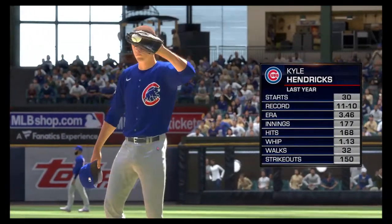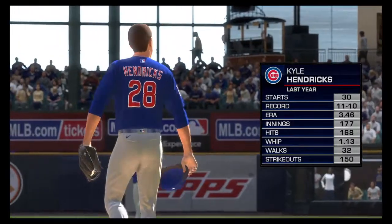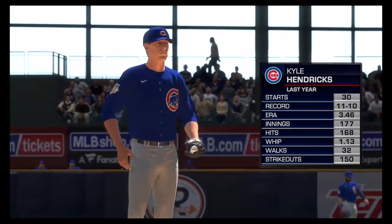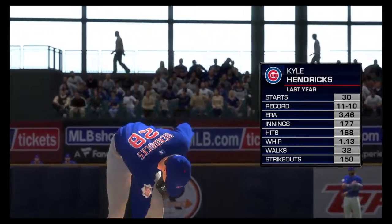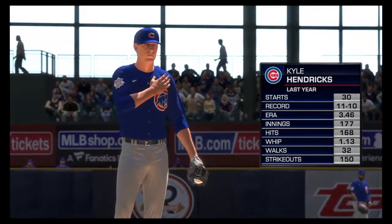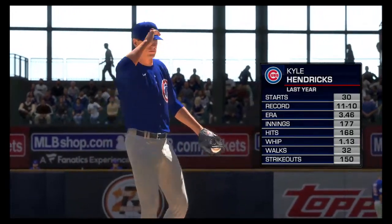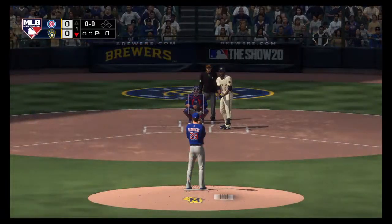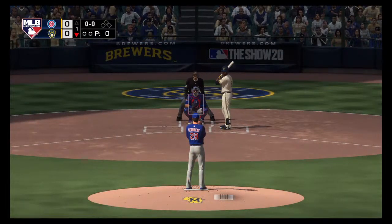Kyle Hendricks is on the mound for the season opener on the road in this one. Dan Plesac, what do you got? Hey, we're looking at a guy that knows how to pitch. Last year, his ERA was just under 3.5 for the season. And I would imagine going into the offseason, he's looking to better that. And hopefully he gets off to a good start. And we'll see if that starts in this one today.